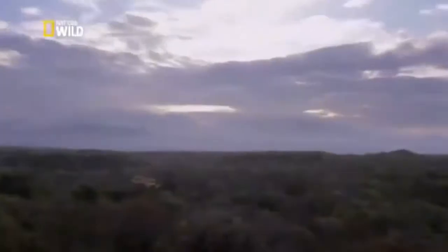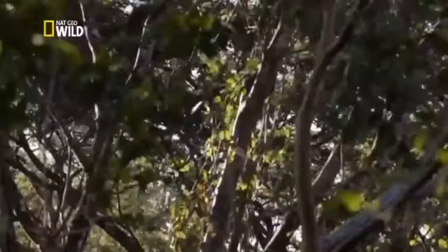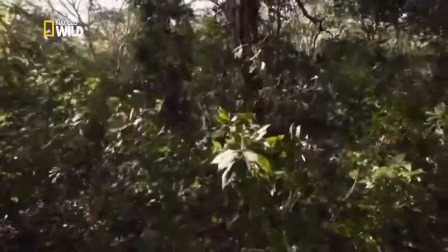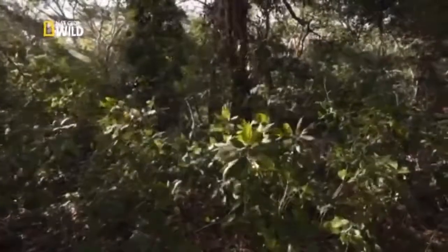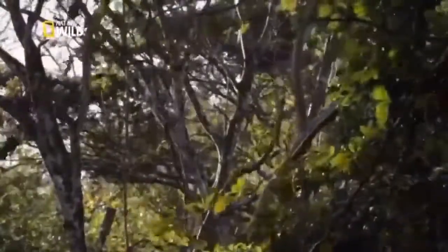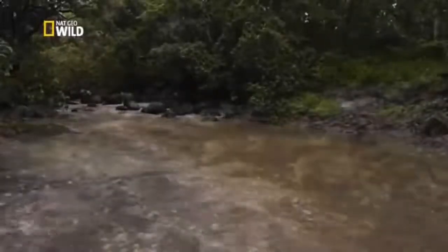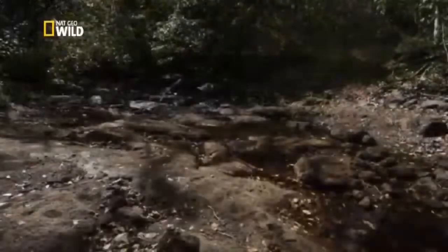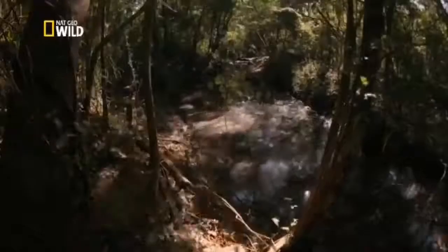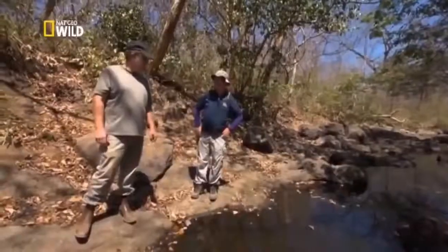The dry season winds drive water out of the forest. Shrinks again until only pools are left. Jaguar scientist Eduardo Carrillo has studied cats here for 25 years. He guides us to the most likely filming sites.